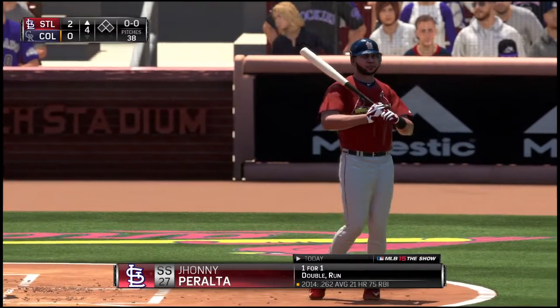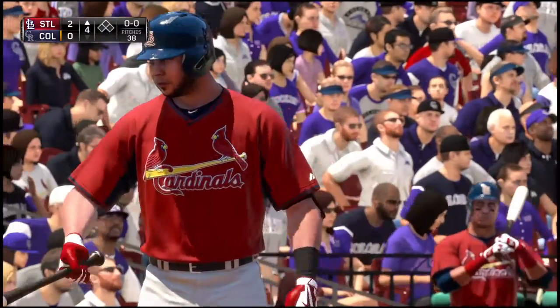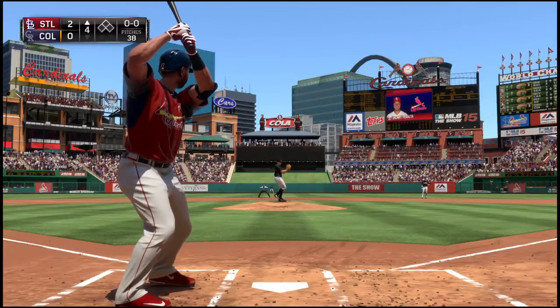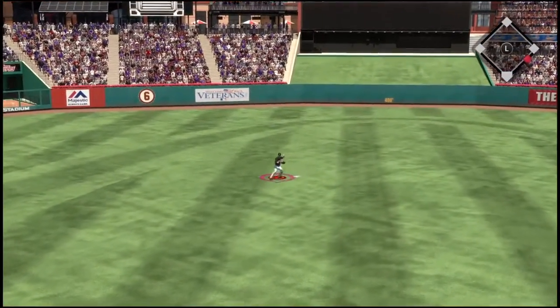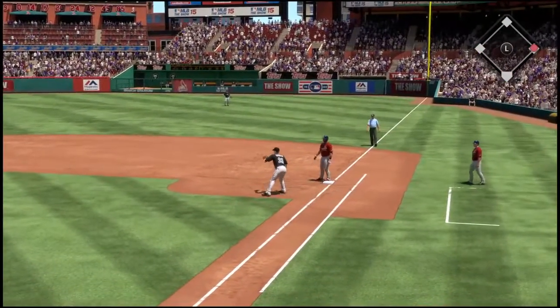Johnny Peralta will stand in now to get us going here in the fourth. Shortstop, Johnny Peralta. Hands held high by Peralta. Now the pitch. Now a bullet back up the middle. And that's a base hit. So a little first pitch swing in there as he's on to kick off the inning.